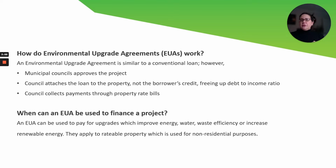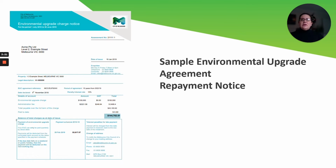So where can you use an environmental upgrade agreement to finance a project? Well, it can be used on any upgrade that's on an existing building that is of a quantifiable environmental benefit. So we need to quantify the environmental offset, also to the savings as well. This can be used to improve energy, water and waste efficiency, increase renewable energy, and also, the property does need to be land rateable, so they do need to be paying rates in order to qualify for this financing.